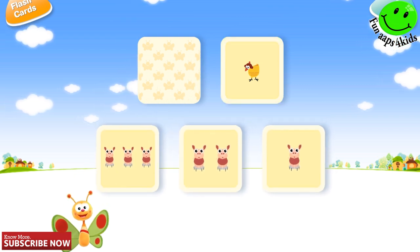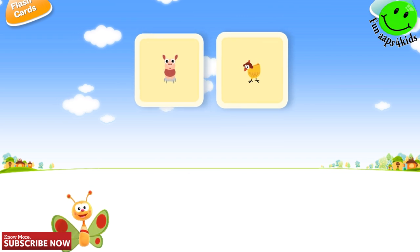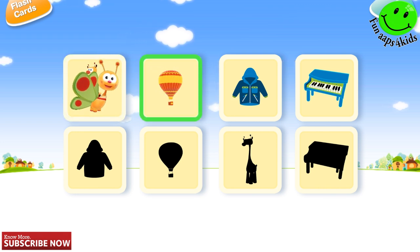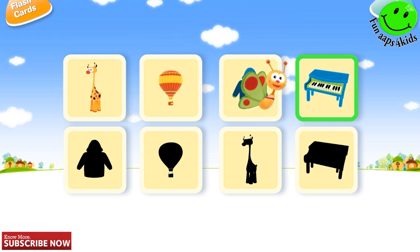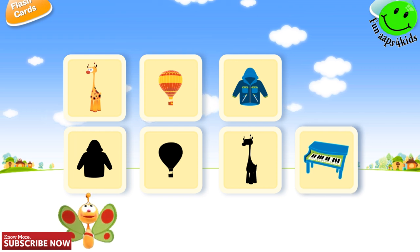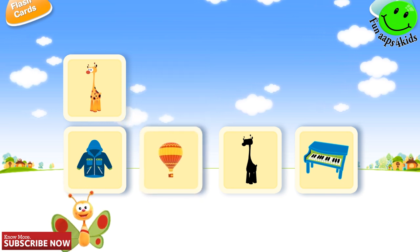One chicken. Which card below has the same number of items? One pig! Yay! Wonderful! A giraffe! A hot air balloon! A jacket! A piano! Match the object to its shadow. Well done! Wonderful! Yippee!